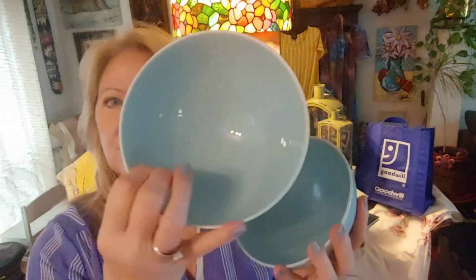These are from IKEA. Just thought they were a nice set, and someone may be interested in picking them up. I like the depth of these bowls. Almost kept them for myself, but I was like, oh, we've got plenty of bowls in our cupboard. But a couple of little robin egg blue bowls.